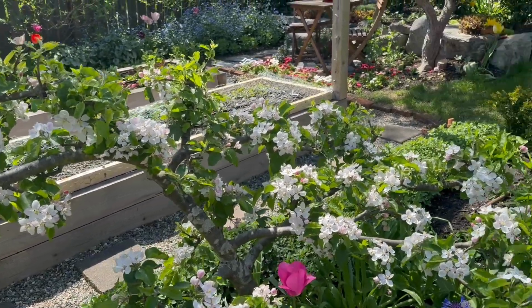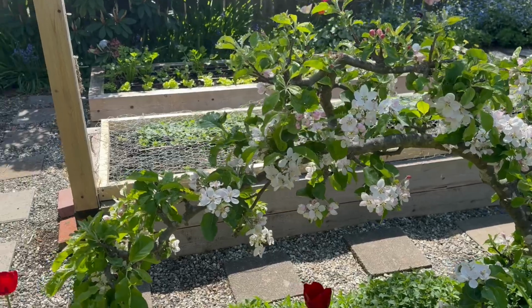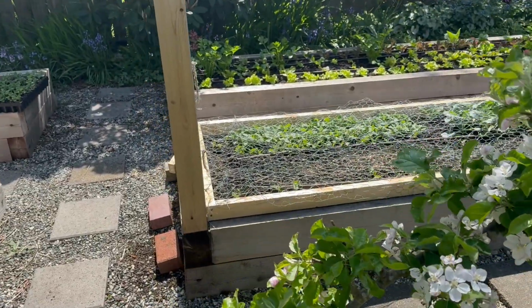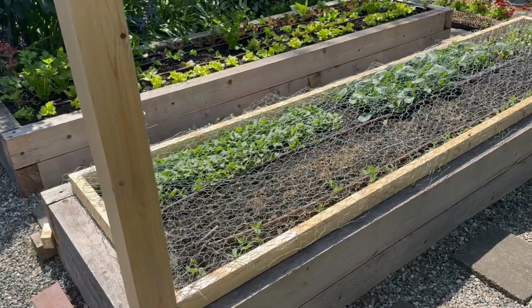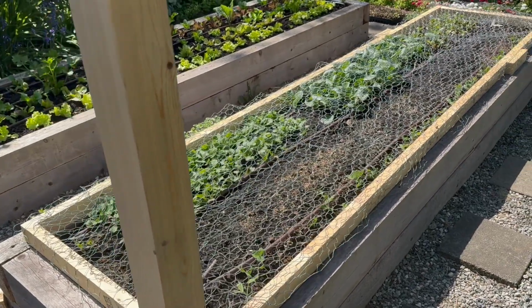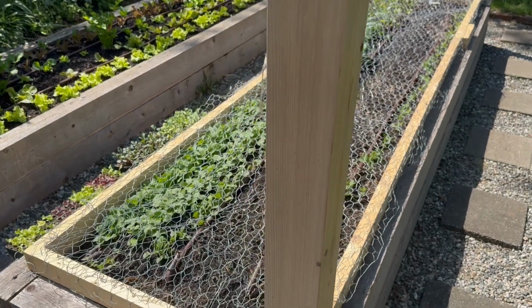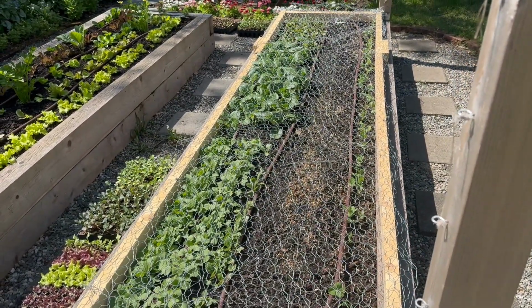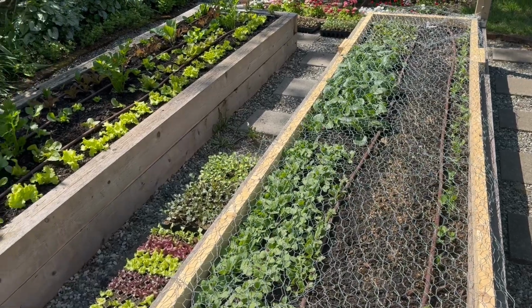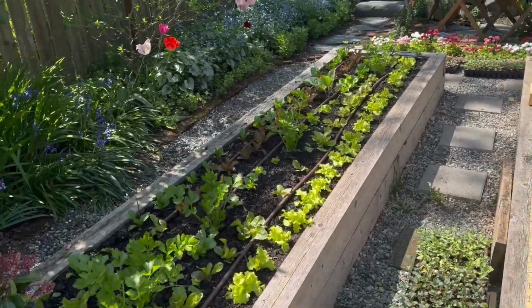Now, if we step into the kitchen garden over here, we've got a number of things growing and have had to put some serious reinforcements because our peas kept getting dug up by the rats and raccoons. But all of our veg is nicely tucked in here.